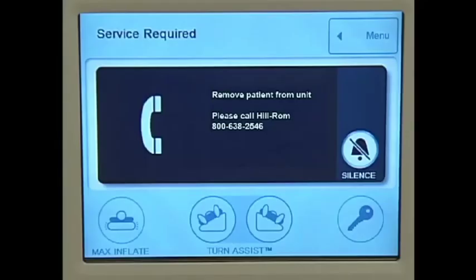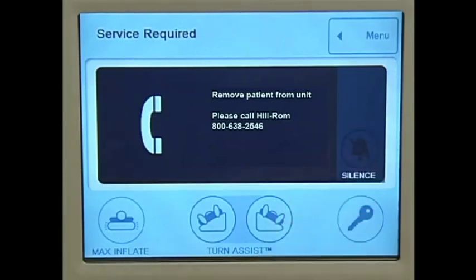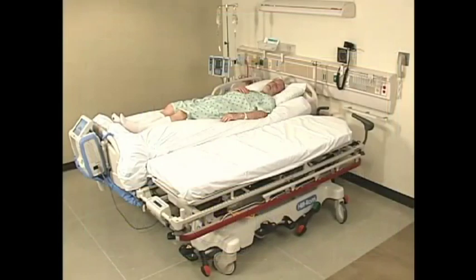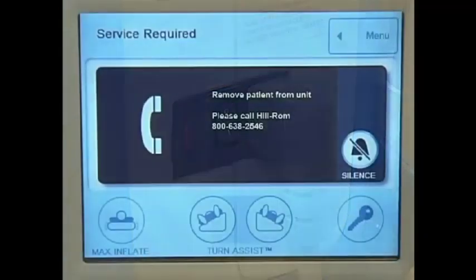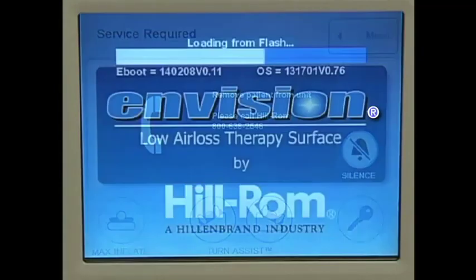Service required locks the system and the interface and tells the caregiver to remove patient from unit. In this case, remove the patient from the therapy surface. Press silence to turn off the alarm. Remove the patient from the therapy surface. Turn off the power to the ASU. And call Hillrom Technical Support for assistance.